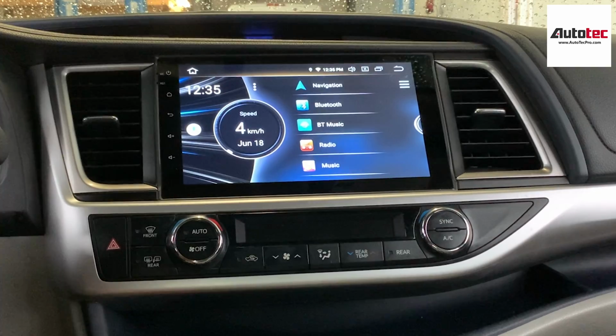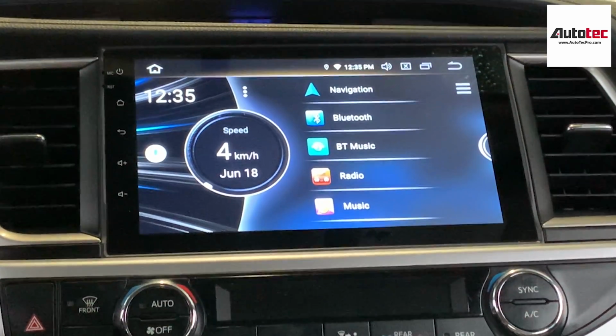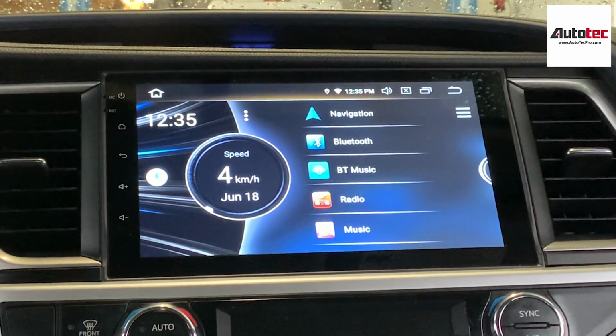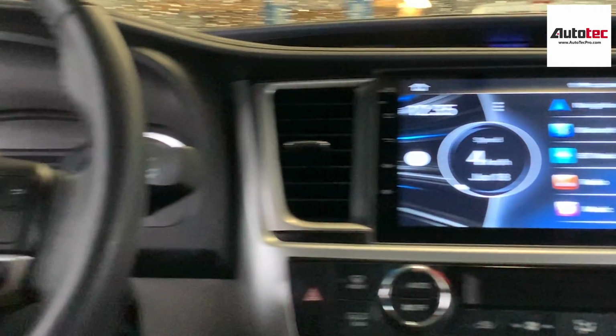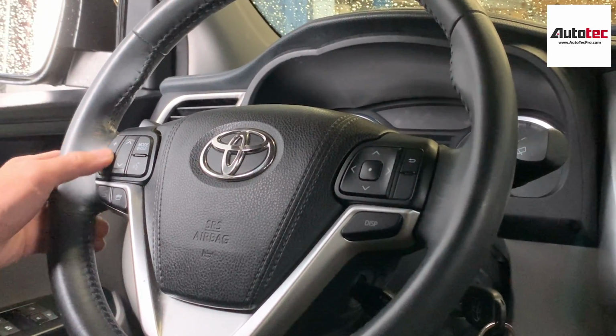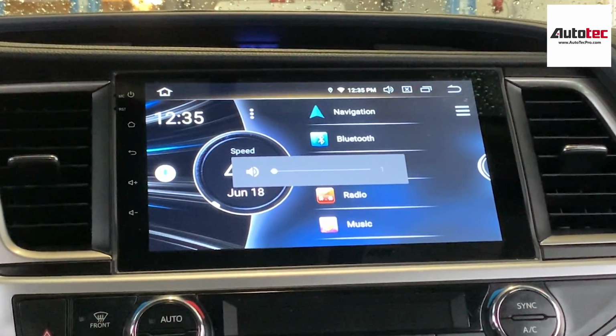I'm going to show you step by step how to use the system and the features that come with the system as well. First of all, let's start from the GPS. The system comes with offline GPS. It also comes with Wi-Fi, Bluetooth phone call, Bluetooth music. It supports the steering wheel control. You can see that you can also use the steering wheel control to control the system as well. And it also supports the original camera too.